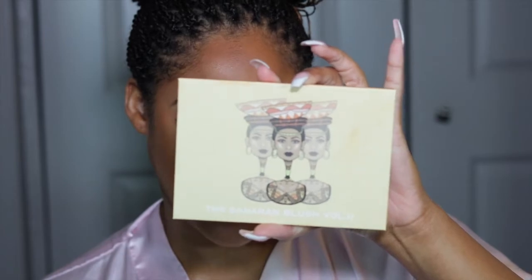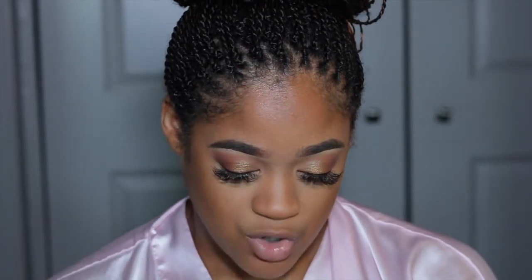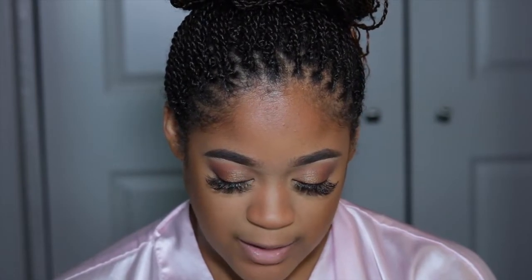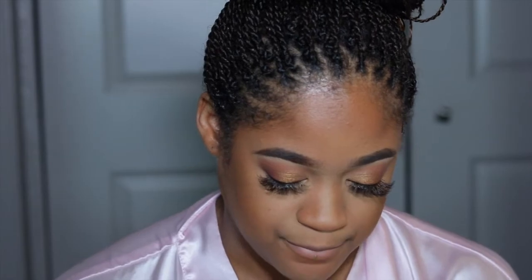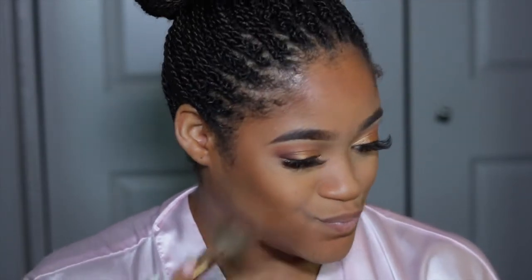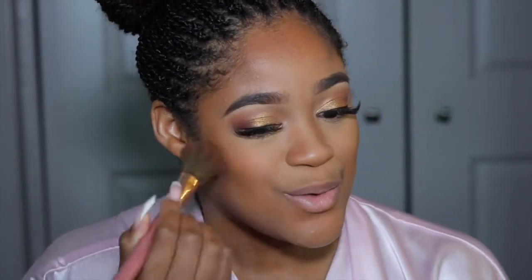The face. And I wanna go in with a blush. Not sure which blush yet, but I know I want it to come from the Saharan Blush Volume 2 palette. I do wanna go into that. I'm gonna go into Taolina, which is like this orange. It's like a corally color, but you know, it's really pretty, because I just want my face to be warm.